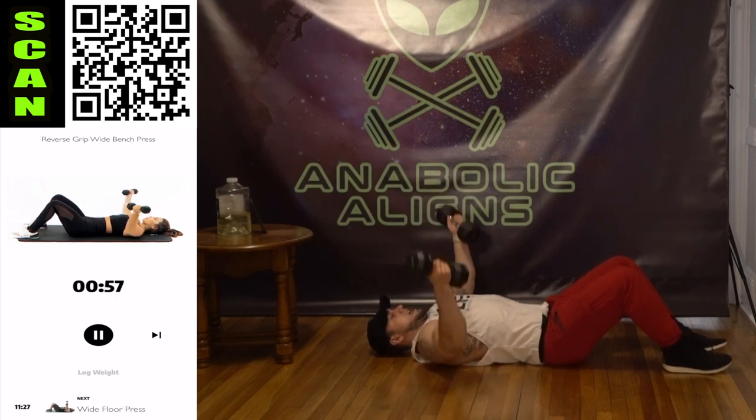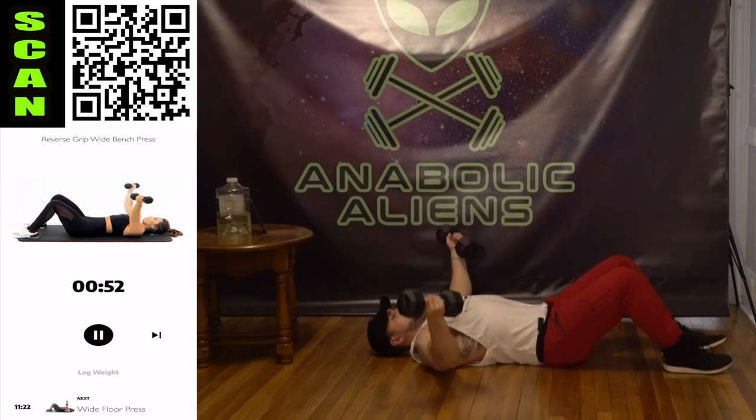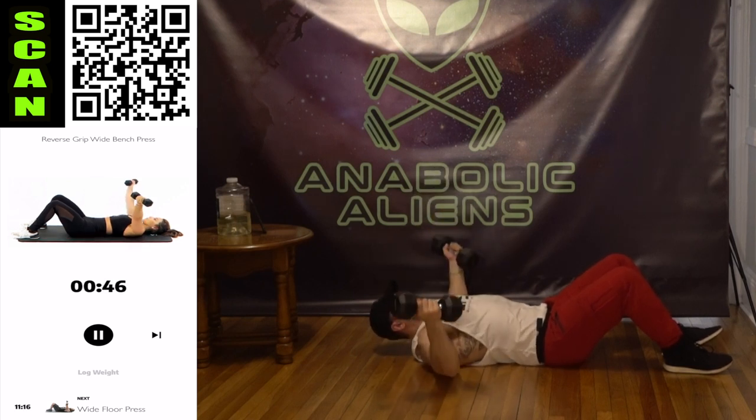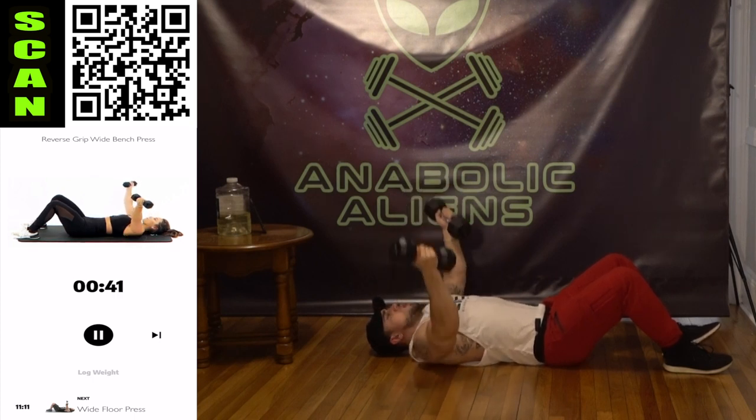Get a wide angle with those elbows. Come out as wide as you can. We're keeping that reverse grip, squeezing that chest. This is the focus more on that upper chest. Once you get that form down, try to speed up the reps. Touch those dumbbells together at the top. Come on.